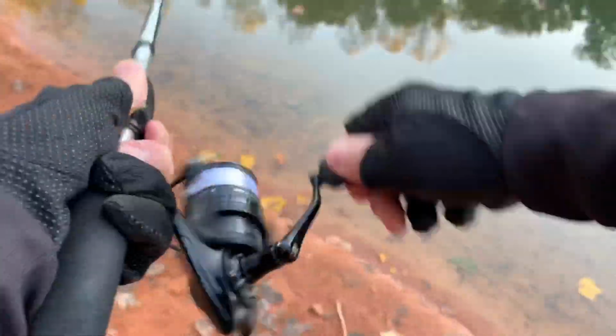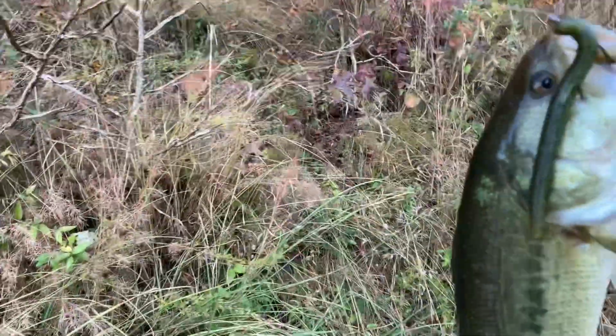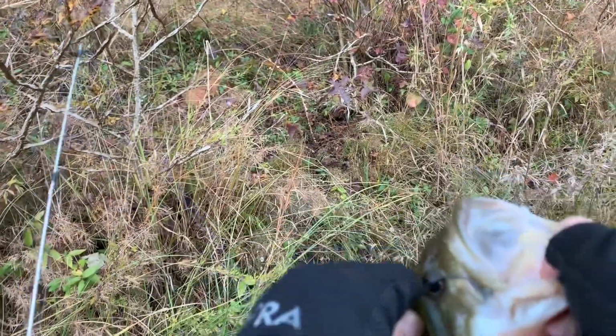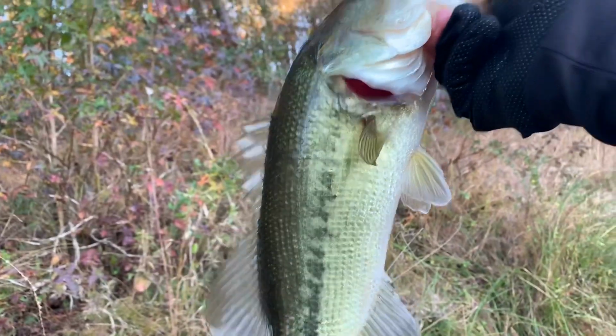There's number 5, guys. Oh, that's a good fish. Heck yeah, that's a nice freaking fish. What are you talking about? Boy, it's taking us a while. But he was not going to get it off either. It's taking us a while, but we've had a good day.